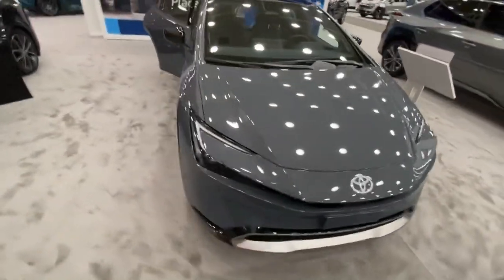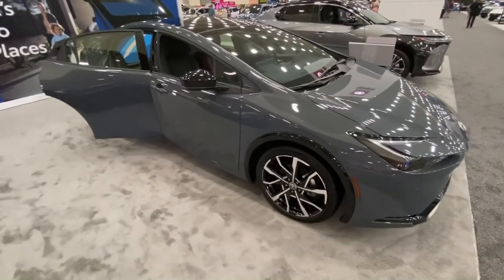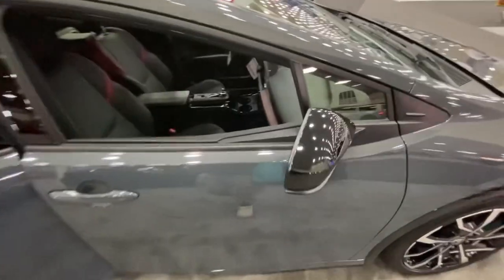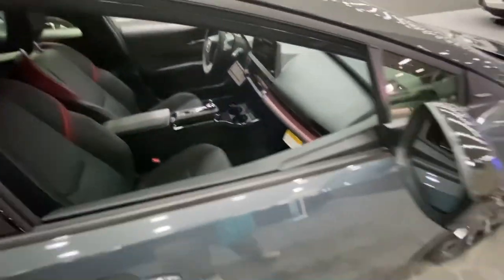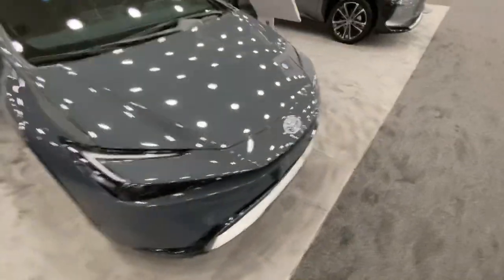So I actually seen one of these with R35 GTR wheels, and it was slam stance. That joint is pretty clean. This new one is a clean body style.